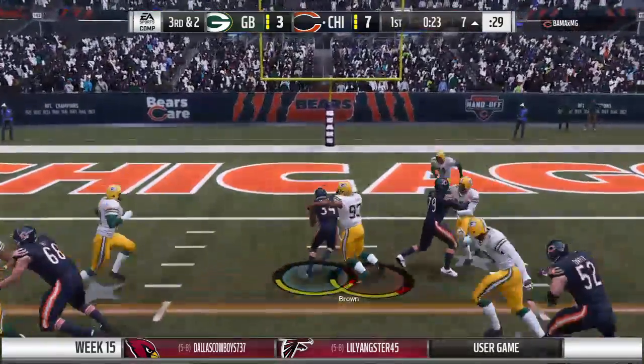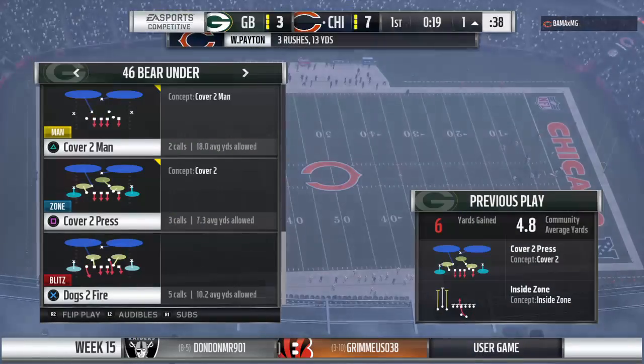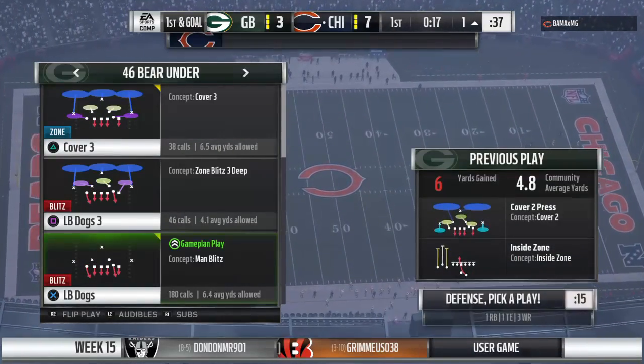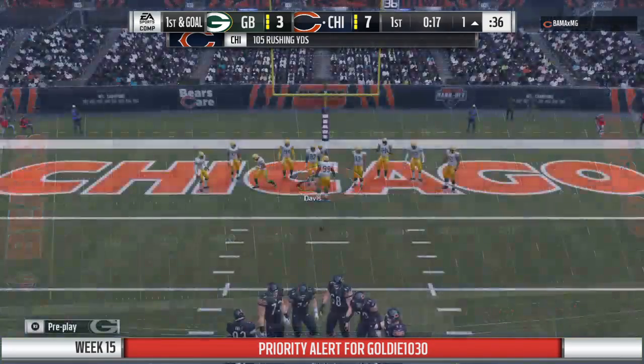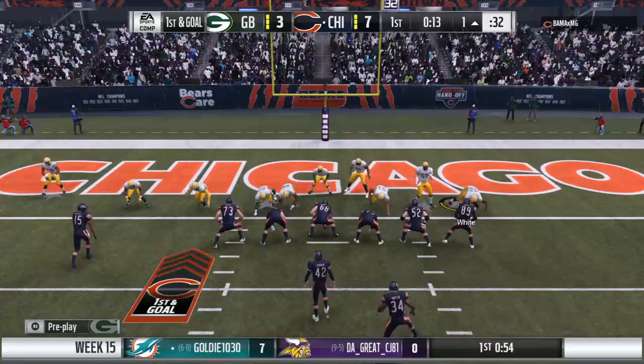They'll run it now out of the gun. He didn't get the touchdown, but he did get the first down as he's tackled at the 1. It's a gain of 6 as they're able to convert, and now it's 1st and goal.